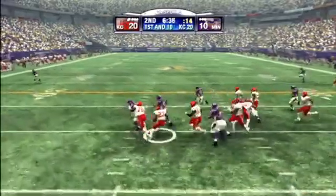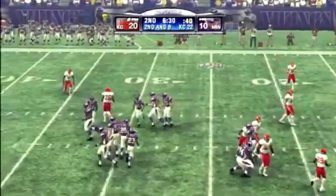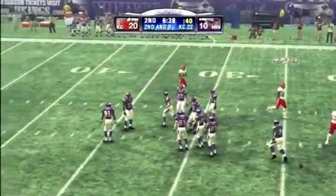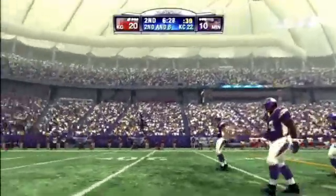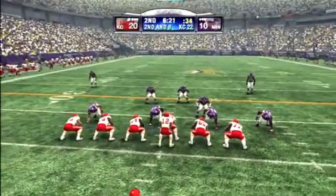Little handoff. Cuts by the defender. He's brought down at the 22-yard line. They pick up 2 yards. That brings up 2nd down. 2nd down and 8. Ball on the 22-yard line. Croyle comes to the line, 3-wide formation.